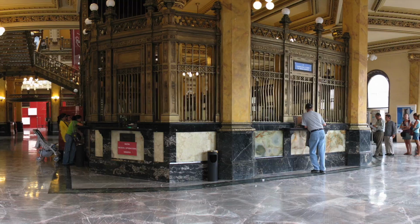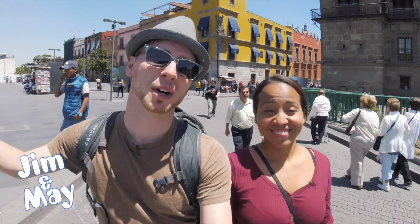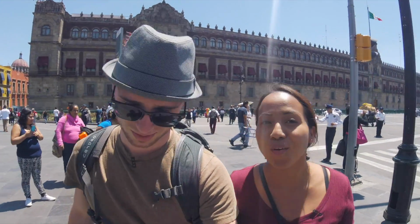Guys, this is too much city to see in one day. We didn't make nearly enough time to do everything we wanted to do. I hope we could show you something interesting. Hopefully you get something out of this. And when you come to Mexico City, make sure you have at least a week to see some of the most important things here in the city because it's so big. We're able to show you a speck of the city.